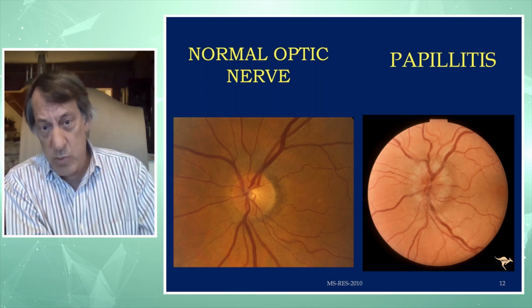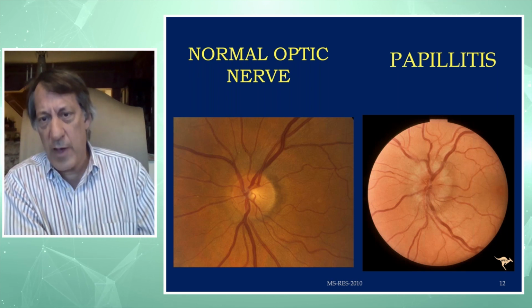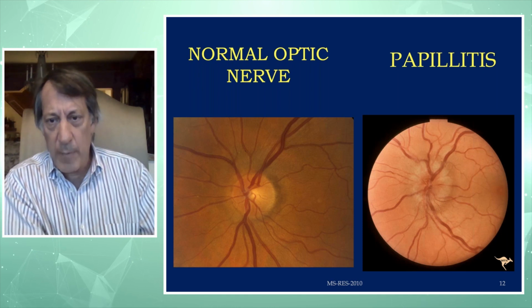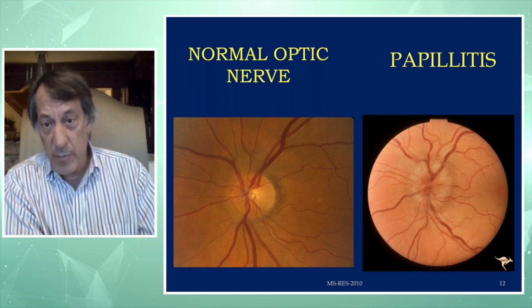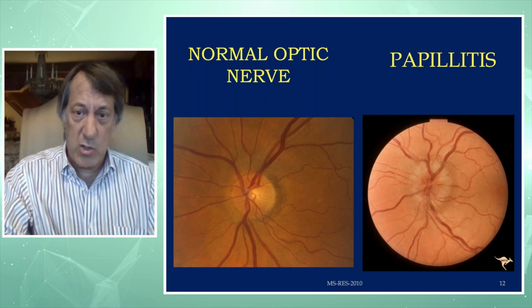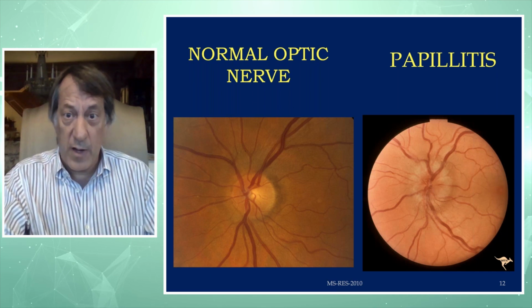this optic nerve is swollen. You no longer see these sharp, well-defined edges of the optic nerve, that whitish fuzziness all around that's actually blocking some of the vessels. That's a swollen optic nerve. So we'll see a papillitis, or an inflammation of the nerve head, in about a third of the cases of optic neuritis.